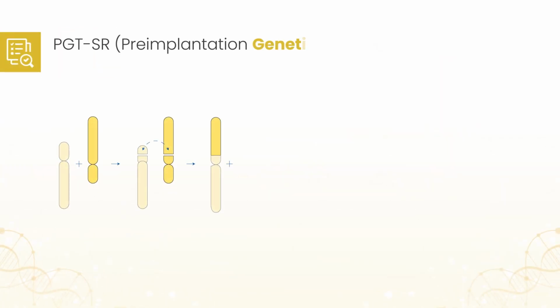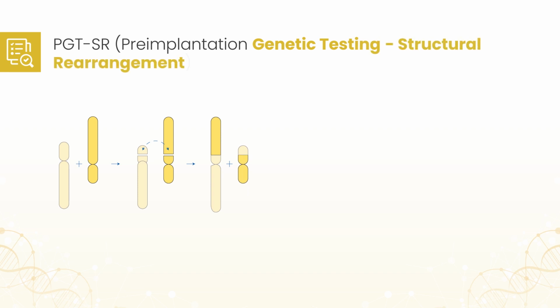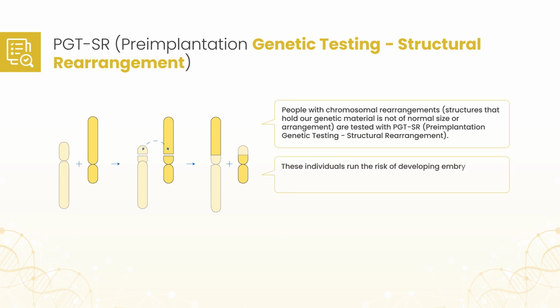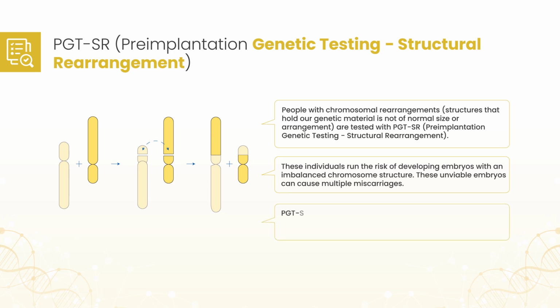PGT-SR or pre-implantation genetic testing, structural rearrangement. People with chromosomal rearrangements, meaning the structures that hold our genetic material are not of normal size or arrangement, are tested with PGT-SR. These individuals run the risk of developing embryos with an imbalanced chromosome structure. These unviable embryos can cause multiple miscarriages. PGT-SR can help in the selection of healthy embryos for transfer by screening embryos for such specific rearrangements.